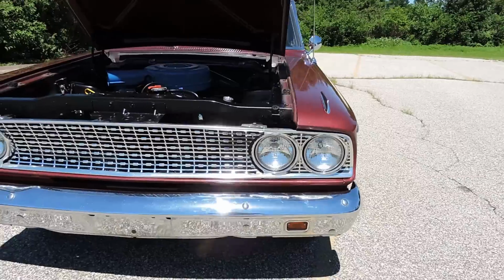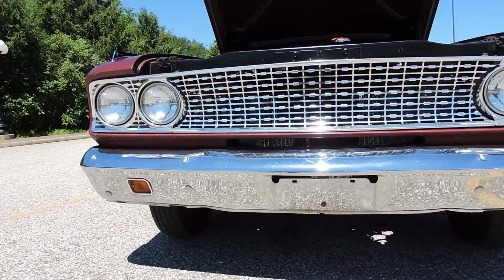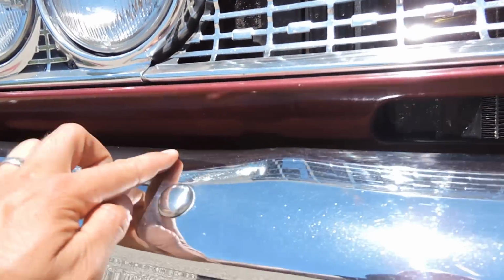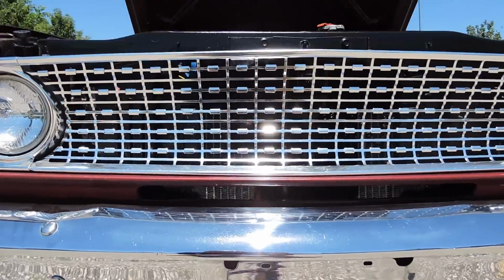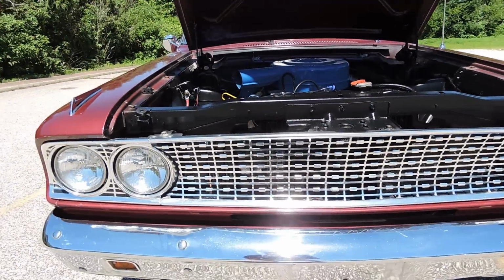As we come around here to the front, the bumper is original in real decent shape. It looks like it's got just a little bit of bend right here, a little ding on the top of here. Other than that, the chrome and stuff like that's real decent on it. The grille is in great shape.